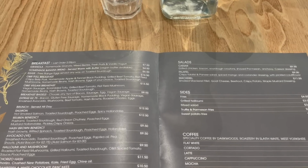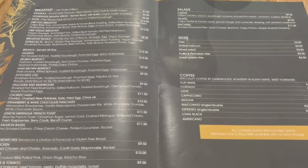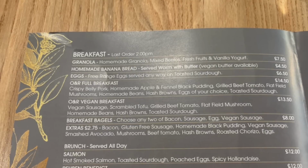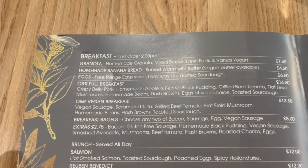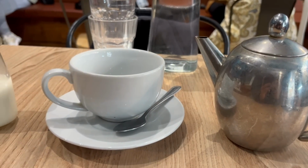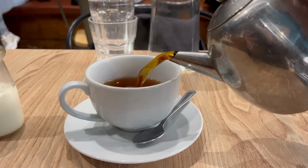The menu is a good size with breakfast, brunch, sandwich and salad options, but all pretty modernised, with some sounding really tasty, like the lemon meringue French toast. But that's for another time, as today I'm going for the O&R breakfast. Plus my usual cup of tea, which came in a nice silver teapot. I like the milk bottle idea too. Let's make a quick cup of tea before the food arrives.